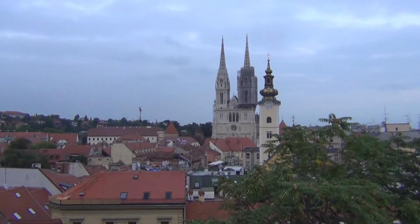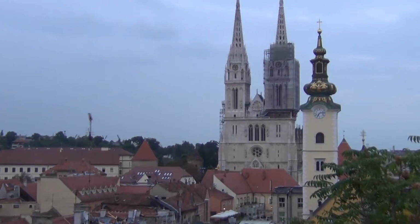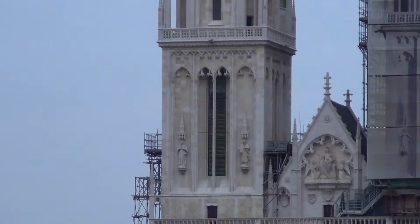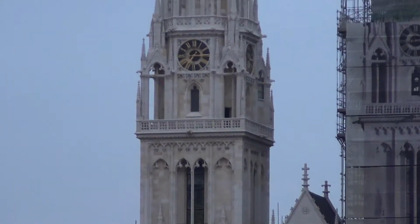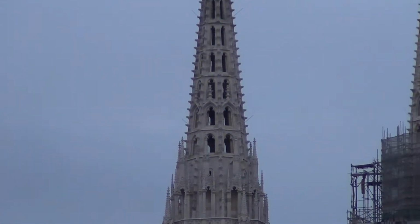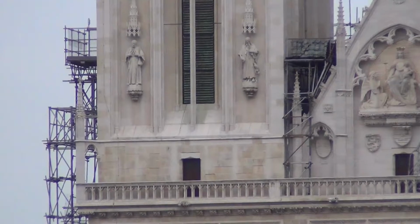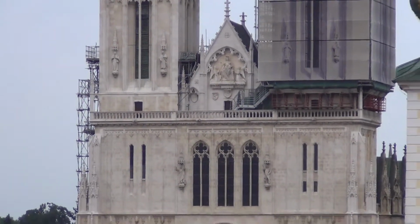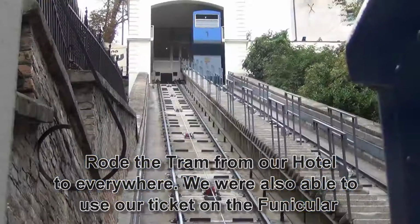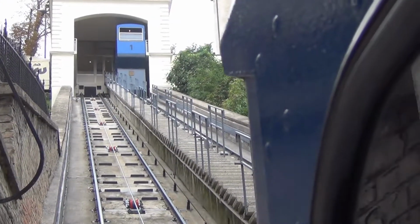Up here on the hilltop and want to try to get the tower so we can see the craftwork. Hard to hold it steady, and the distance. We've got a funicular going up to the higher uptown area we were in this morning. First time I rode one of these.